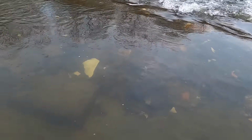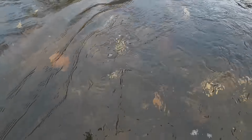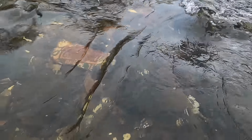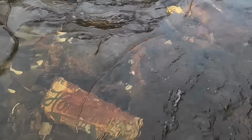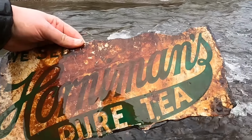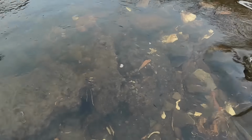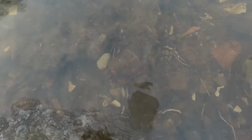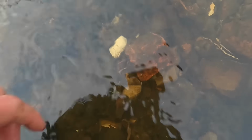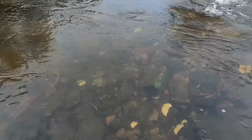Oh, I see something. Looks like an enamel sign. Ornaments, pure tea. I think I know someone who'd like that. Nice. Shame there's not more of it, but it's still a pretty cool find. There's another button. Another mother of pearl button. So shiny.